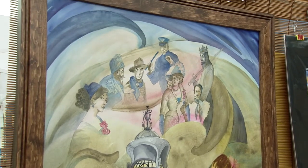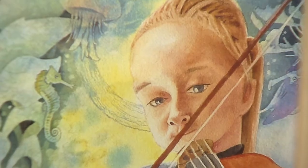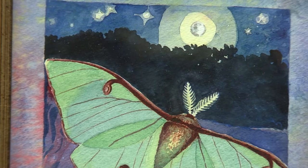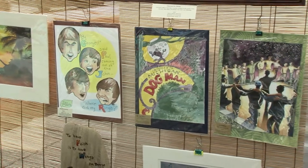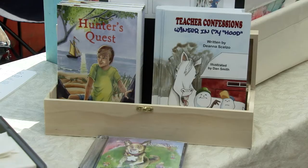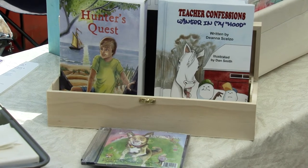Describe a piece of your art that you have here. I just use a variety of techniques. I like some real detailed things, so sometimes I get real interested in that. But I also have a variety of things. I like to do caricatures too. And you illustrate books. Oh yes, I've illustrated two books. The most recent one is called Winter in My Hood by Dina Selzo, a Dwajak teacher.